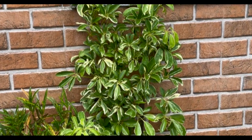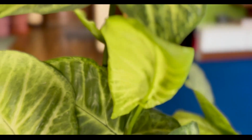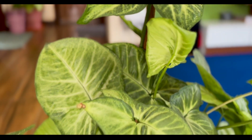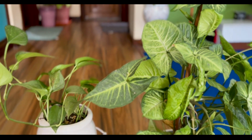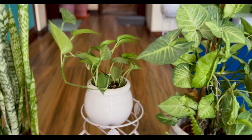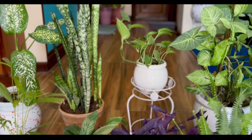So there you go. 10 of the fastest growing indoor plants to give you that jungle look without the long wait. Whether you're after trailing vines, bushy greens, or a full indoor tree, these plants will definitely keep you busy with their fast growth. If you're new to plant care, start with something like pothos or spider plant.